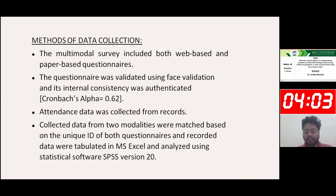Now coming to methods of data collection, the multimodal survey included both web-based and paper-based questionnaires. Validation of the questionnaire was done using face validation, and its internal consistency was authenticated as the Cronbach's alpha was found to be 0.62. Class attendance data was collected from the records. Collected data from 2 modalities were matched based on the unique ID of the 2 questionnaires, and recorded data was tabulated in Microsoft Excel and analyzed using statistical software SPSS version 20.